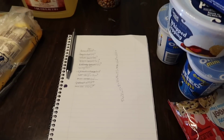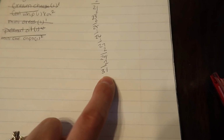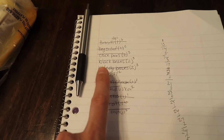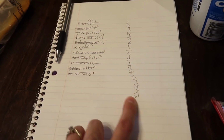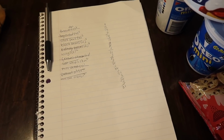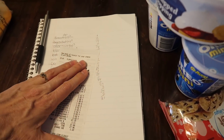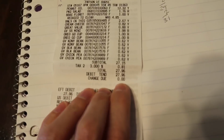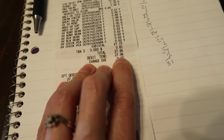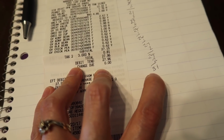I gave myself a budget of $40 to buy all of these things, and my total that I wrote down came to $31. And again, I didn't have the wings, so I did not go back and get a few things that I thought we would like, bananas or whatever. So I totaled it out to be 31. The actual balance on my receipt ended up being, let's see, $27.96. So I ended up spending less than I thought I would, but that's totally cool.